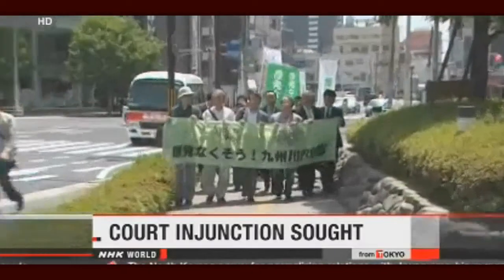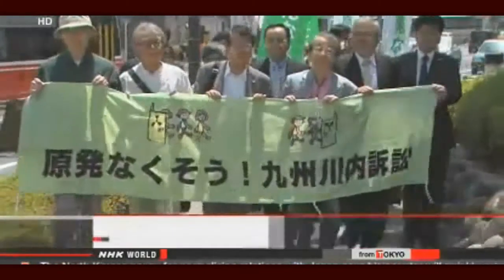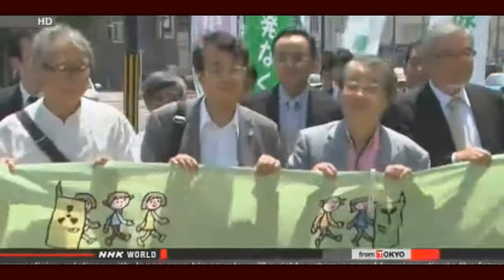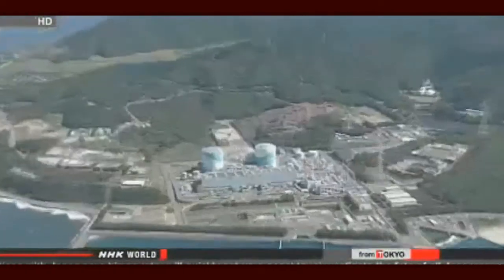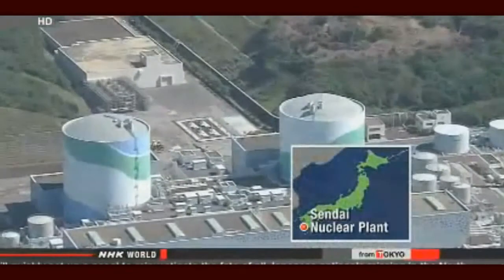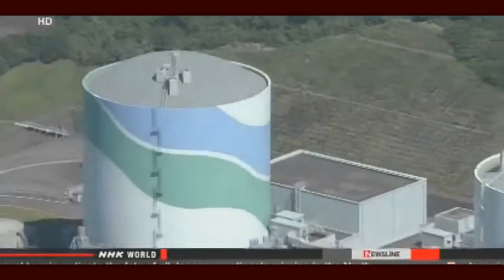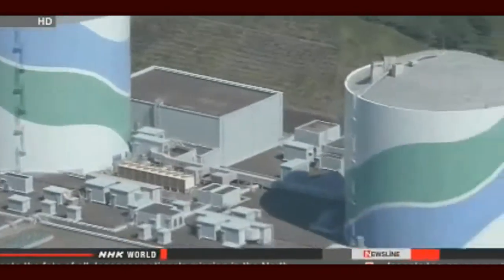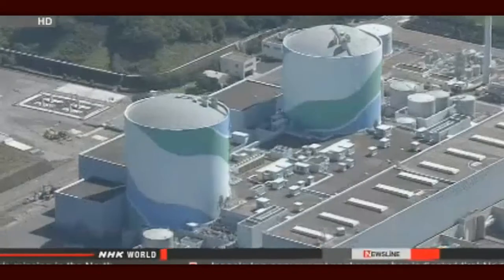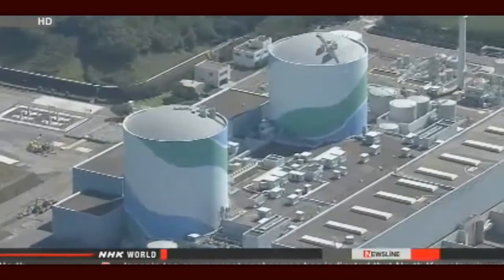23 people are seeking a temporary injunction with the Kagoshima District Court. They're demanding that Kyushu Electric Power Company not restart the facility. The plaintiffs say they filed for the order as nuclear safety regulators have prioritized the inspection of the Sendai plant. Kyushu Electric officials say they'll study the contents of the filing. They carried out an investigation after checking nearby underground faults and say the plant is safe.